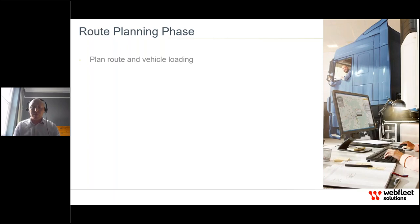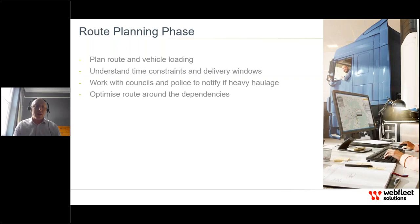And of course, a lot of the planning software also looks at vehicle loading and how to organise the parcels and consignments inside the vehicle, so that when they arrive at their first job, the parcel's not at the rear of the vehicle, for instance, and can't be accessed. We need to understand the time constraints and delivery windows. We need to be able to notify councils and police, as Claire has already touched on, and ultimately optimise the routes around those dependencies.